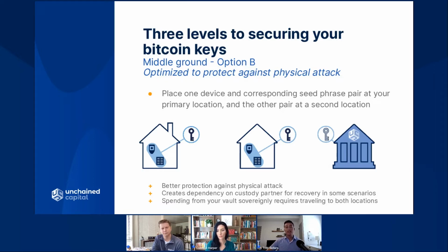However, in the scenario where one of those locations is compromised such that the key material that's stored there is destroyed, you are dependent on your custody partner, on Unchained, to help you recover that Bitcoin. So you would still be able to use your one key that you have available to you, and then cooperating with Unchained, we can help you to get into a completely uncompromised setup and be able to move the Bitcoin into that new uncompromised setup, so that you are fully recovered there.